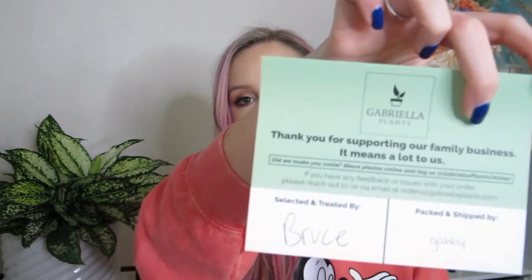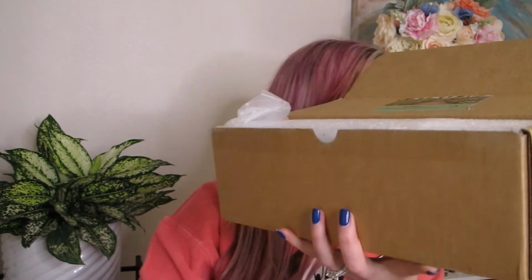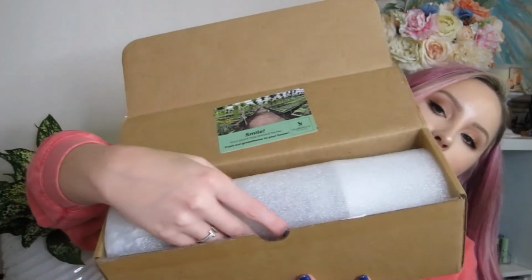And they always suggest that you isolate your new plant, which is pretty standard for anywhere, just to make sure that if there is anything wrong with it, it's not going to infest all your other plants. And I love that they do this. They put a little card, and it shows who inspected your plant and all that good stuff. So I think that's super cute. So I'm going to set those aside. I'm hoping this doesn't make a massive mess, but we'll see.